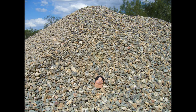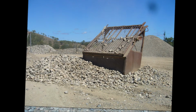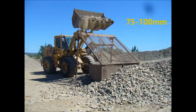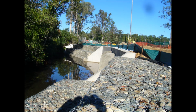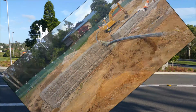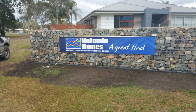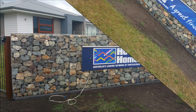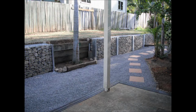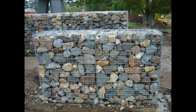This is our Gabion rock. It's a 100 to 150. We also have a slightly smaller size, a 75 to 100, and we mix it together sometimes so it's 75 to 150, depending on the client's requirements. This is the 75 to 150 size being used, and again here, 75 to 150, so it's a combination of the two sizes. This is 100 to 150, and it's been pitched in a way that shows the surface, quite attractive. And again, this is the 75 to 150.